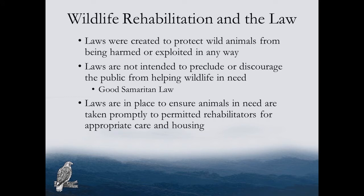It is generally illegal for someone who does not hold a wildlife rehabilitation permit to provide care for injured or orphaned wildlife. In most states, the law indicates that rescued wildlife must be transported to a permitted wildlife rehabilitator within 24 hours of rescue. These laws are not intended to prevent the public from intervening when a wild animal is in need of care. In fact, Good Samaritan laws offer legal protection to those acting in effort to rescue an injured or orphaned animal. However, this protection is limited to rescue only. All care must be provided by a permitted rehabilitator.